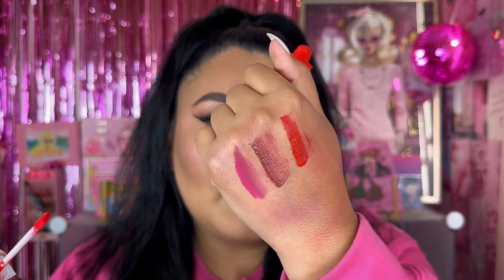And then we get this bright orangey red, again, very much like this one. Yeah, so these are like whatever. If I could go back and pick one up, I would definitely pick that pink one, because I know I'm gonna use that one the most. But everything else, I'm like, I don't know, these are okay. I love that they smell like chocolate. That's the best thing, right?